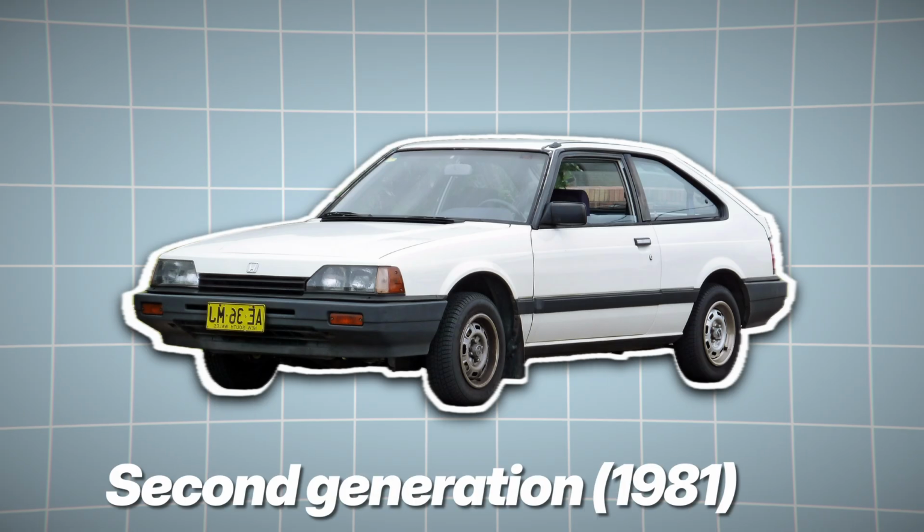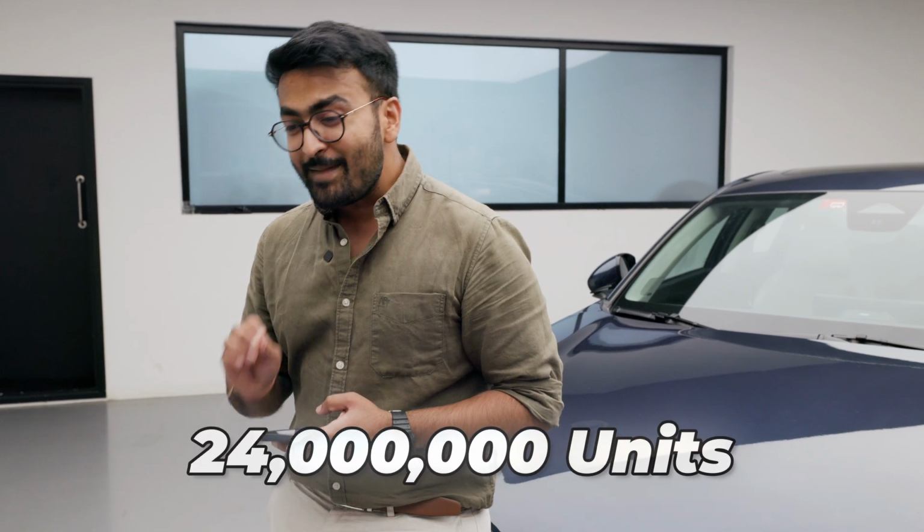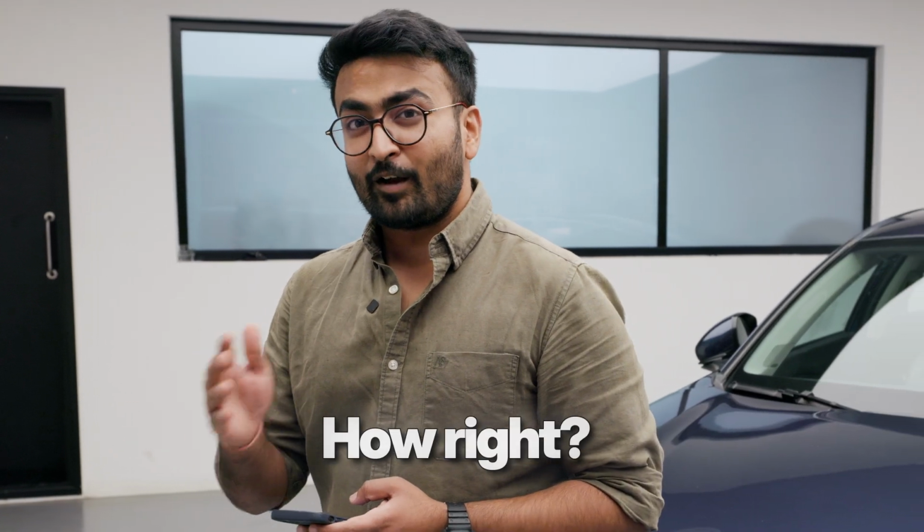For a car that's been selling since 1976 and with over 24 million units sold worldwide, the Honda Accord must have done a lot of things right. And just to let you know how right Honda got the formula with the Accord, let me state the number of awards it has won in the past.